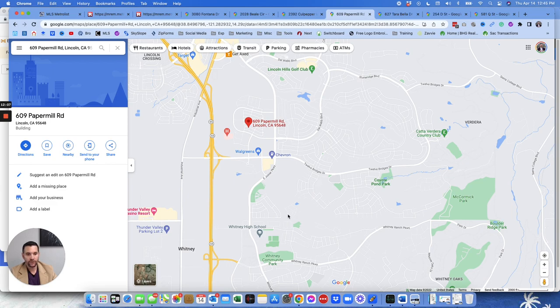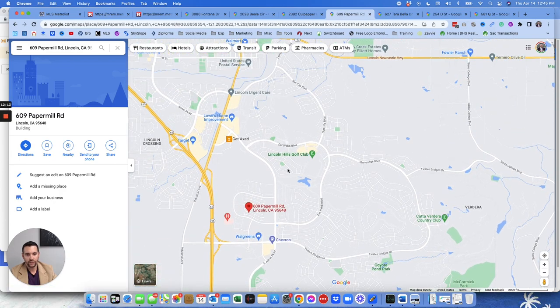But they are building several things here. So this right here, this is part of Rockland. So this is the line here. And now we're coming up to Lincoln. So 12 Bridges has 12 Bridges High School that was just built. They have 12 Bridges Elementary. And then over here, Catta Verdera, which is a really nice private golf club. Lincoln Hills Golf Club is part of the 55 and older Del Webb community. So you do have some of that as well.